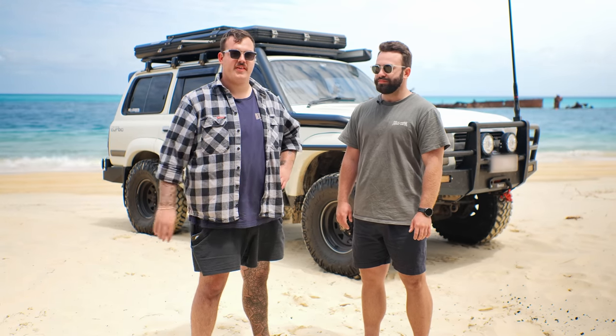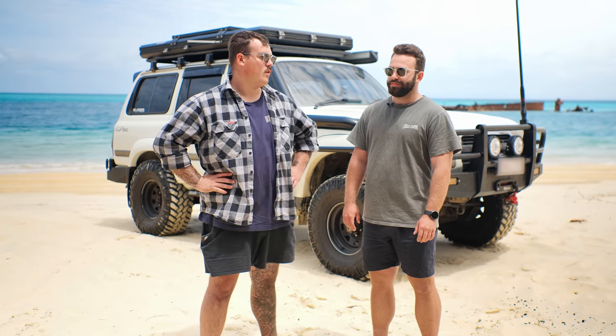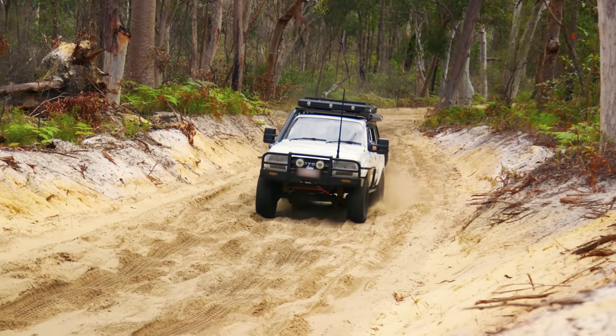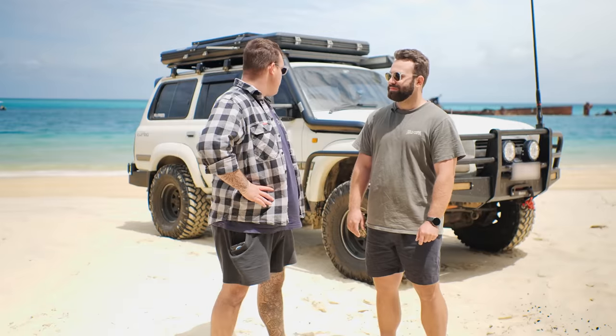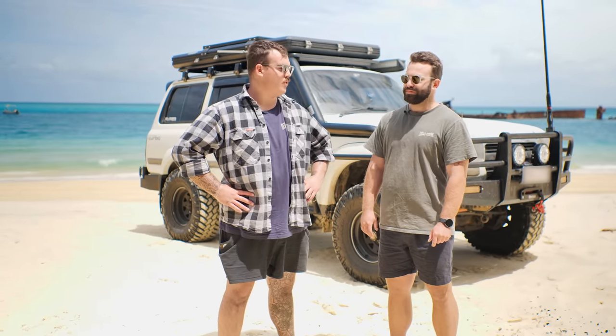There's also a little bit more to this 80 than meets the eye, because it doesn't have the original HDJ motor in the front of it anymore. It's got something a little bit spicier, and it loves to rummage, this thing. We've seen it in action here on Moreton and it absolutely loves being fed. So I reckon we dive into it, mate. Like always, we'll start up the front and work our way through it, because there's a lot to talk about in this super tourer. Sounds good, mate.